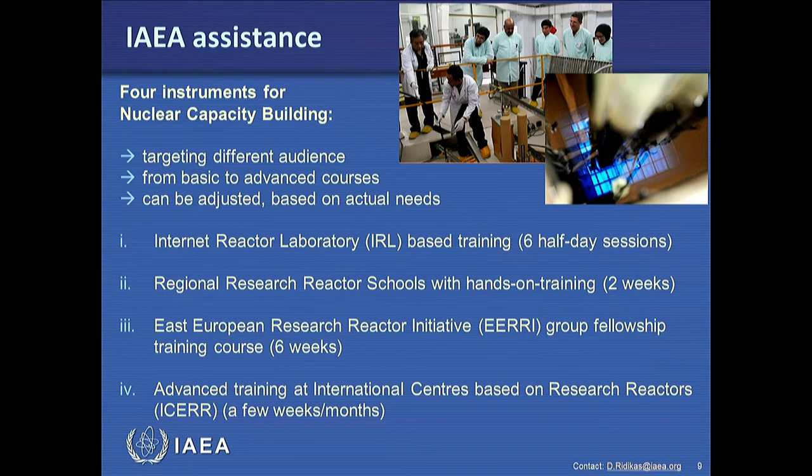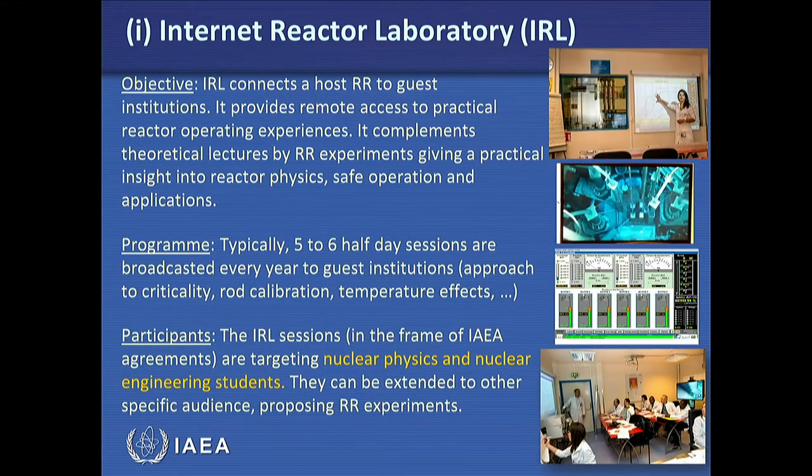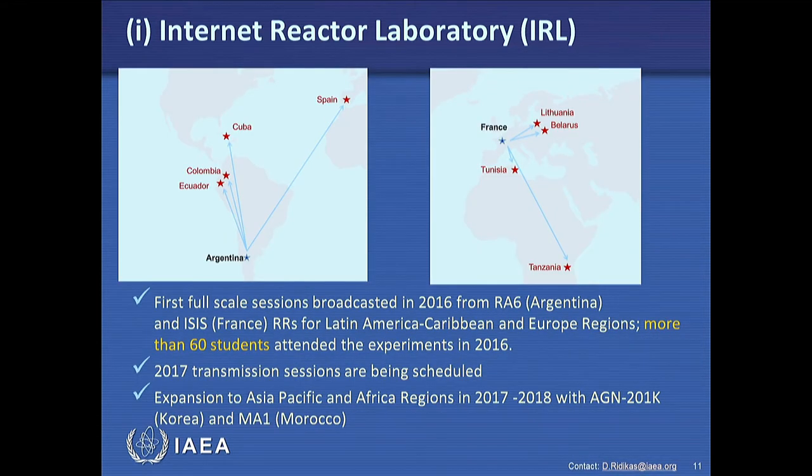This has been shown. Again, these 3 main instruments. Very quickly, I explain you the concept of internet reactor. Reactor is there in one country. Students are there receiving video conference and also signals to perform the experiment. Where we are standing with this project.